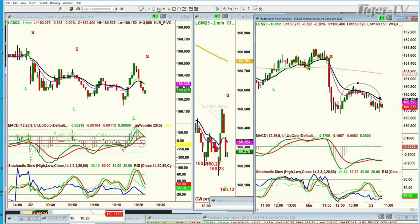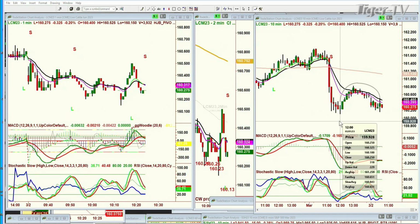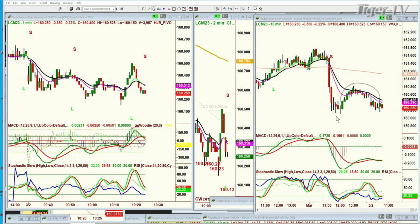Now what I'm looking at is, within the context of this pattern, if there is a close below 160.10. So it's kind of exactly what we were looking at, but I'm still going to make it 160. I'm not interested in the 0.10. I want it under 160, and I want 2 out of 3 bars in the 10-minute chart to close under 160. And then that says, now you're going to have 160.30s as your resistance, and you should expect that it should continue lower. That's the way I'm looking at it.